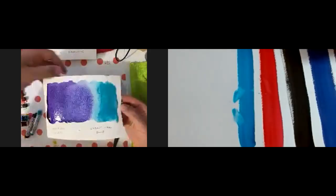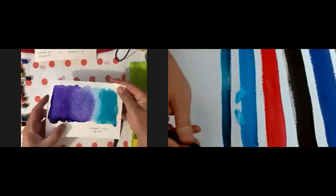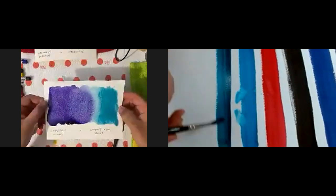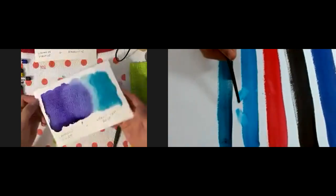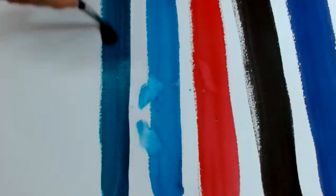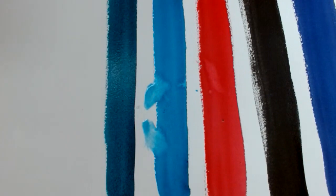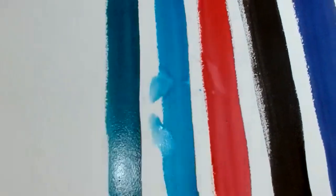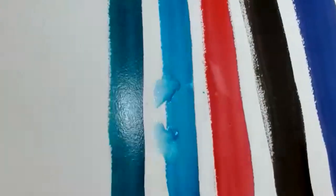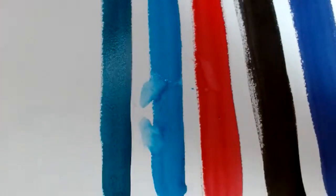This will be on Alison's tomorrow. So this is the Phthalo Blue Turquoise, and this is the Phthalo Turquoise that she has on her dot card. It's way better here in front of me, the screen. Camera's good, can't complain, but it doesn't really do the color that well.